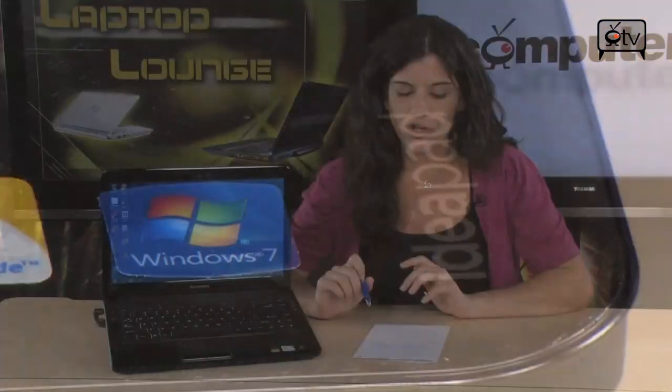A lot faster too. Also, you have an HDMI and a VGA port, so whether you're hooking up to an external monitor or to a flat screen, you will be able to do that with this Lenovo. 4-in-1 card reader, 802.11 BGN wireless for surfing the web, checking emails, you can open up multiple tabs and not have to worry about being slowed down.